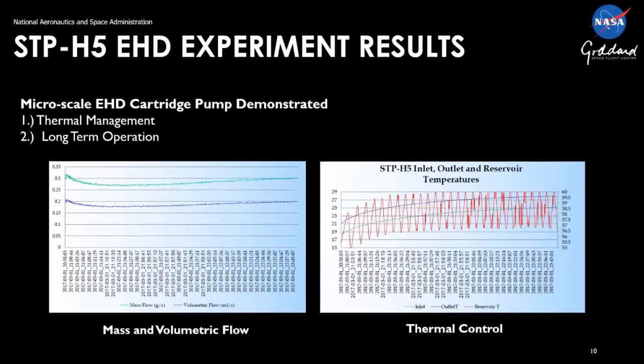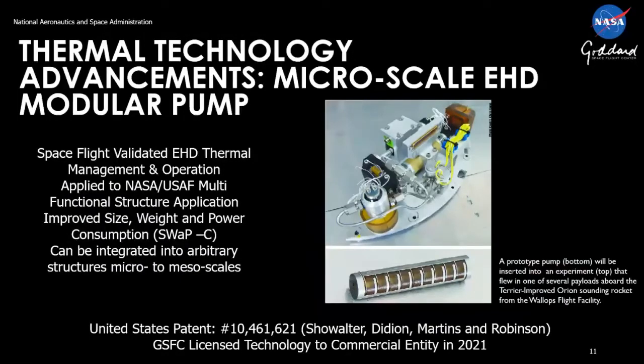So if we move on to the next chart. The modular pump allowed us to actually validate it long-term in space. The STPH-5 experiment went for 2 years. We showed that we can in fact run one of these pumps long-term. We applied it to a real application that our friends at the Air Force were interested in. We improved the size, weight, and power consumption of such applications.